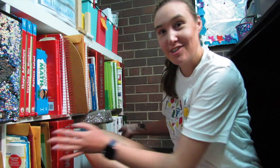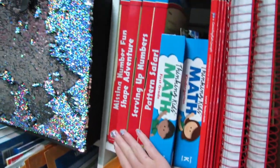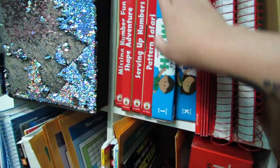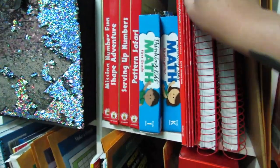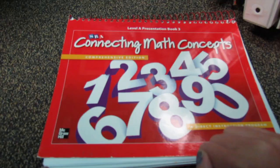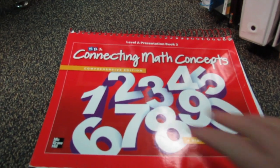So this stuff is all broken down basically by grade level. Right here I've got my kindergarten stuff. This is just a Carson Dellosa thing. So basically it's just more game options for the students, more games that go along with it. And then this is Connecting Math Concepts, which is the alternative curriculum that my district uses for special education students.